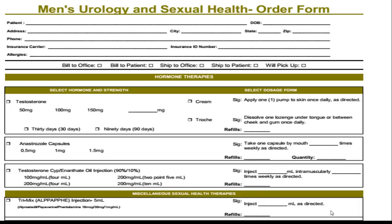The testosterone cypionate enanthate oil injection. Now the key to this, and I usually use a 200 milligram per cc, and you can do this injection once a week. If you want, you can try to break it up to half a cc and put it in a 25 gauge 1-inch needle and inject it into the tummy fat. You can also inject with a 25 gauge into the buttock, into the thigh, so you don't necessarily have to use that 22 gauge, which can sometimes be a little frightening to individuals.